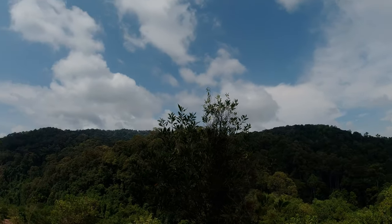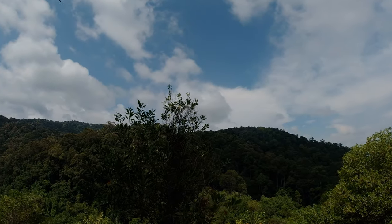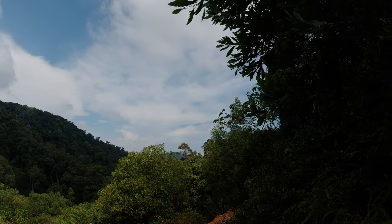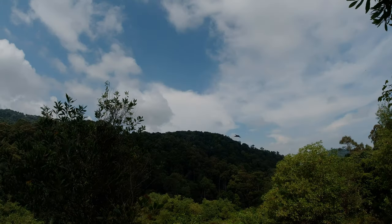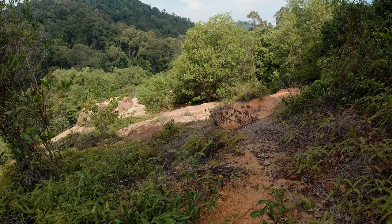Up here. Here we are. A couple years ago, I came from the other side, on the bottom. Walked to the end, but it's a dead end. It's not accessible. Let's explore further, see what I can find. Oh, nice skies. Very peaceful.